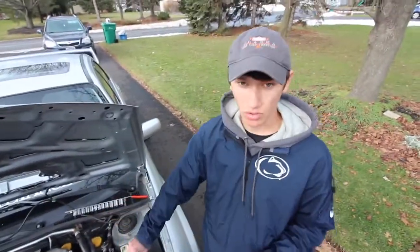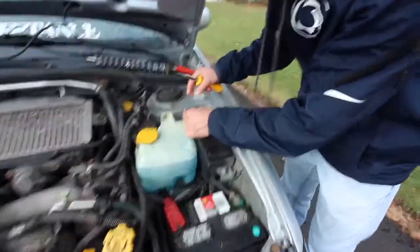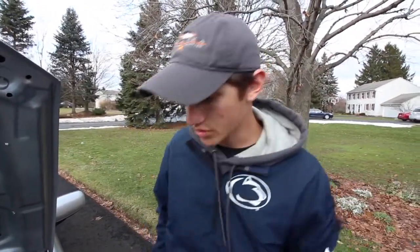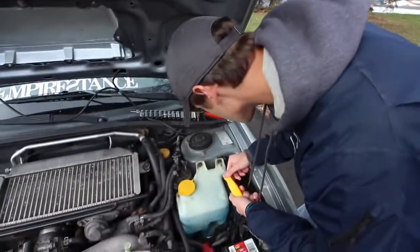So battery's back connected again. As I told you about the coil pack and all that stuff, that's all reconnected. And now I just gotta put my windshield washer fluid back in. We're gonna be going to return some bolts because they actually weren't the right size for doing an install on Jordan's car. So let's get these back in here so we can go do that.